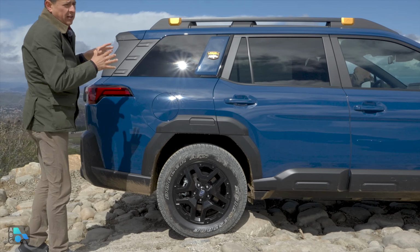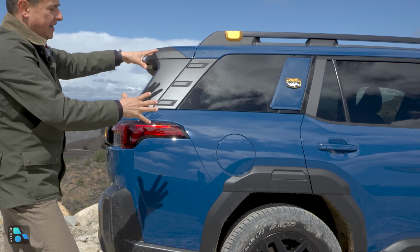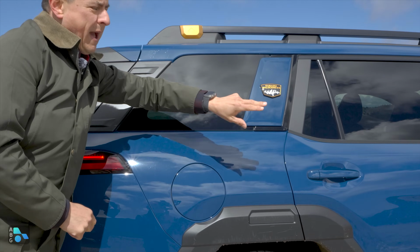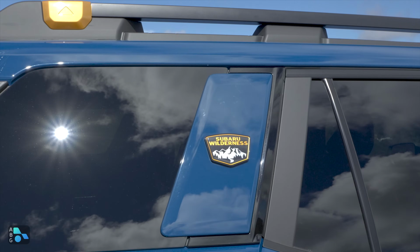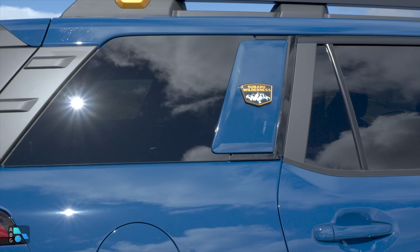The roof rails are still rated for the same approximately 220 pounds live load, 800 pound static load, but check out the Wilderness badge. I think that really finishes the look with that body color panel right there on the C-pillar. I apologize for the wind noise.